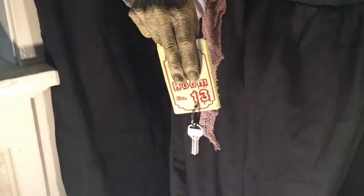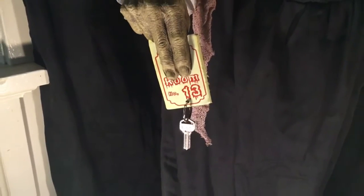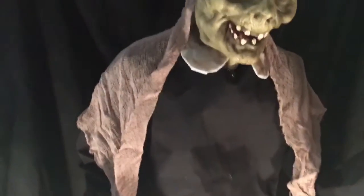This is actually one positive thing about the fact that they used a more modern-day key: it'll be a lot easier to find similar keys to keep that aspect of this prop consistent with that part of the haunt. So just a small detail that I was looking forward to doing.